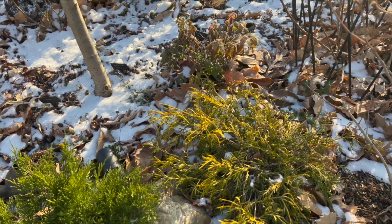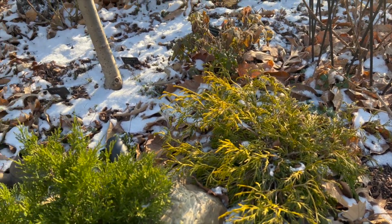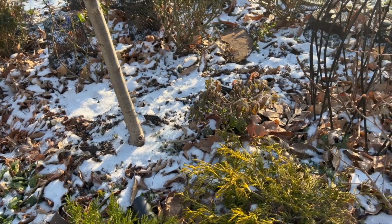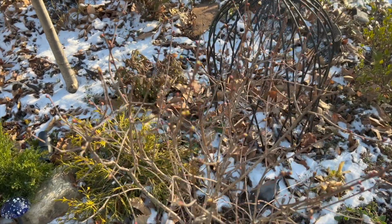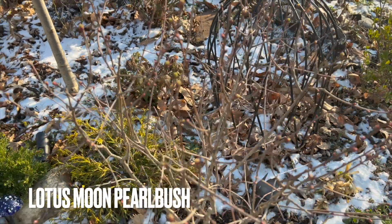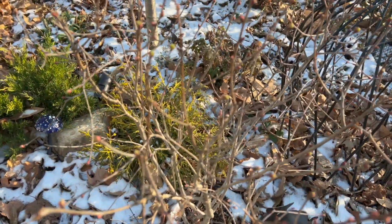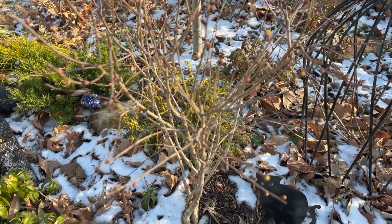Some evergreens. I believe that's a Paul's Gold Cypress. And then this is a juniper. And there are lots of perennials that have, of course, already been cut down or gone dormant. This bush here is called a pearl bush. And I got this bush last year in memory of my mother. Her name was Pearl. And it does bloom white or pearl flowers. So that's beautiful.